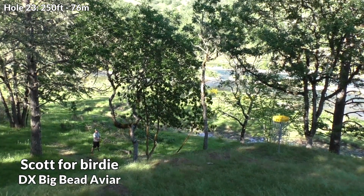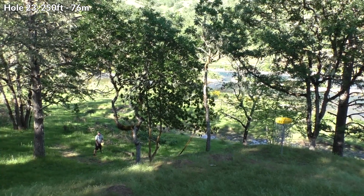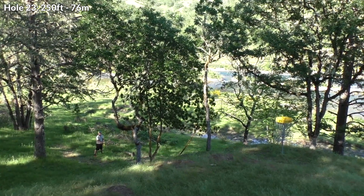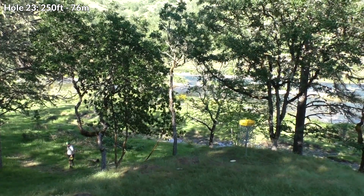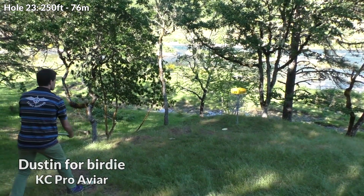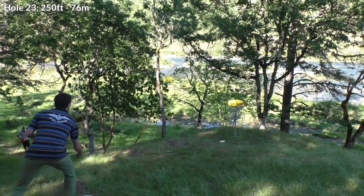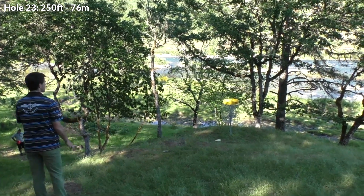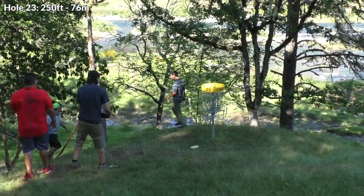Looks like Scotty did go long. Mike had a great run up the cliff. Yeah, he did. So Scotty's obstructed from there, too. This is a pretty tricky putt. Okay. Oh, you can see. Those trees right there. Ooh, here comes the death putt for birdie from Dustin. And he's got it unless he's close enough. His pride can't let him lay up. Oh, no. Oh, gosh. Down the cliff.